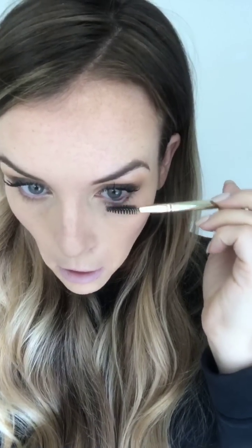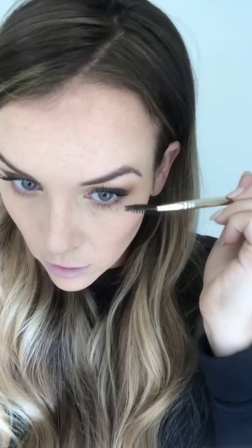And I also do this. So you know how sometimes your bottom lashes will get really clumpy on you, and you just want them to be slightly darkened, not clumpy like crazy people. I don't know any clumpy crazy people, but anyway. So you can take this and just soften them out this way too, so that then they're darker but not clumpy. I like to do that.